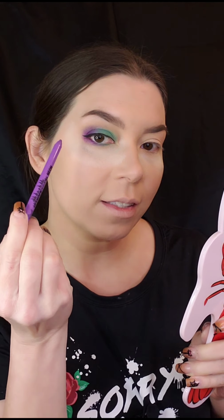I'm just going to grab my LA Girl Shockwave liner. This is in the shade Neon. It's a neon eyeliner. It's in the shade Vivid. Okay, I thought it looked really nice with this purpley situation we have on the outside.